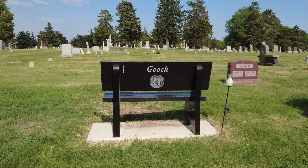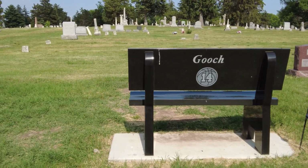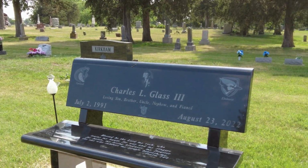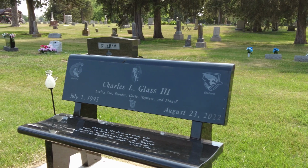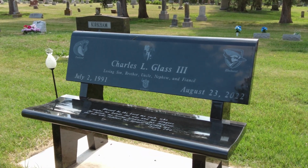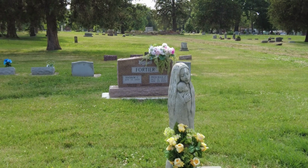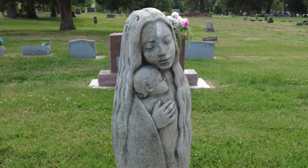Now here's something that's kind of cool. This gravestone appears to just be a bench, and a really nice bench. It says Gooch 14, so he must have been somebody who enjoyed playing basketball. Charles Glass III, loving son, brother, uncle, nephew, and fiance. July 2nd, 1991, young guy. That's pretty sad, but that is a beautiful monument. I really wouldn't mind that myself. And here is another monument. There's no name on this, but that's beautiful.